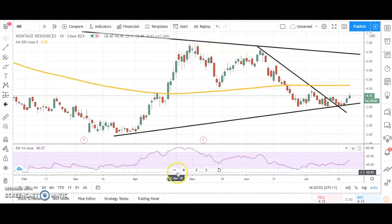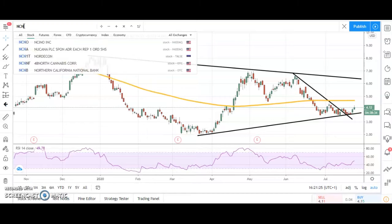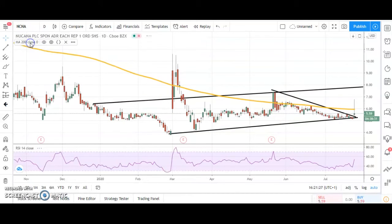Next situation is one that comes in the form of Montage Resources, bouncing off the floor of this symmetrical triangle in place since basically December. Uptrend line there running at $3.60, and while we're above that, looking for the 200-day moving average. Initially it's $4.65, and then up to the top of the triangle, maybe over the following 4 to 6 weeks, as high as $6.40. But the main thing here is that Montage Resources holds the $3.60 area over the near term.